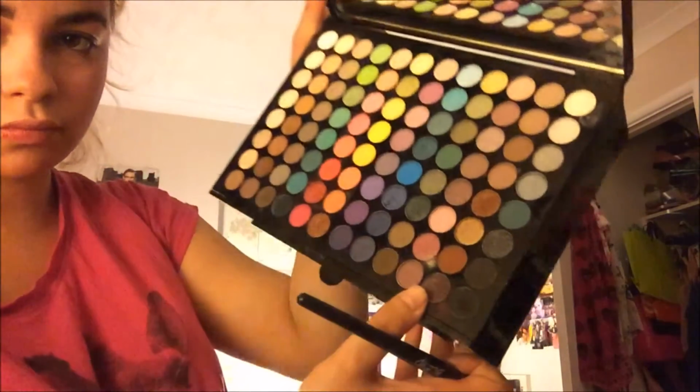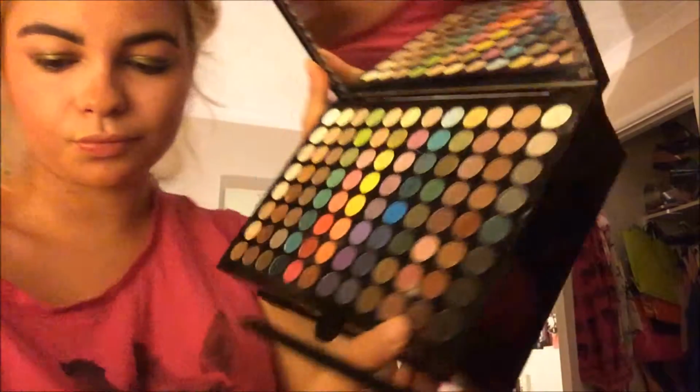That palette is from Sephora, and I've just taken a dark brownish shade again, like I said, just because it complements the green, I feel like. And then I shall be blending that all in together like that. Blendy, blendy, blendy.